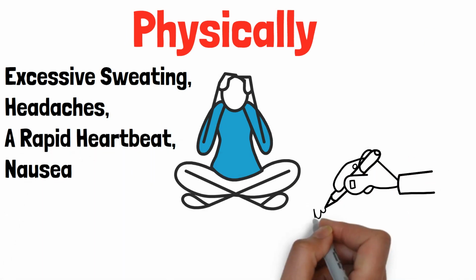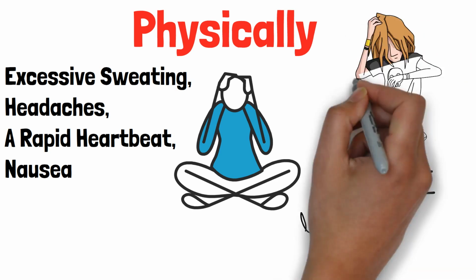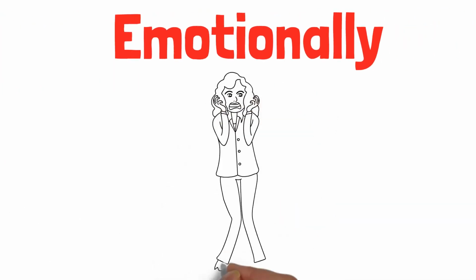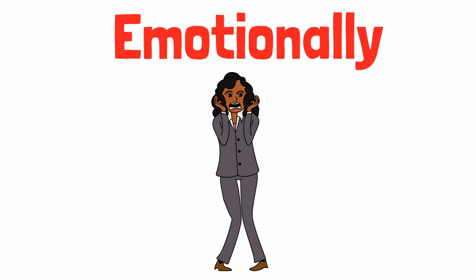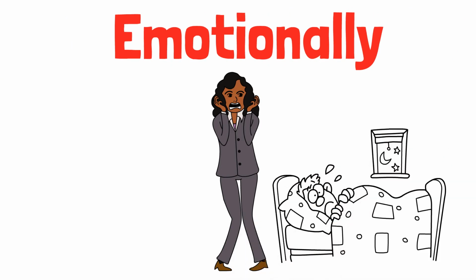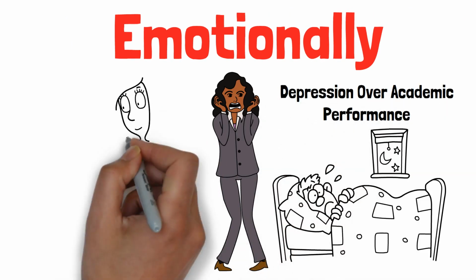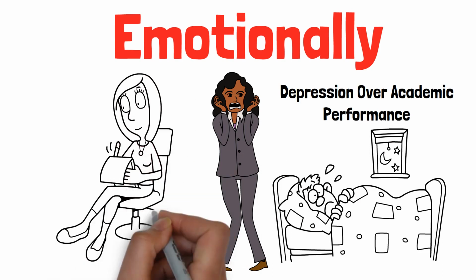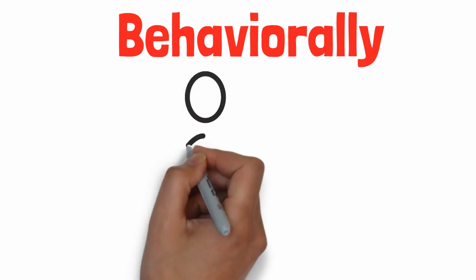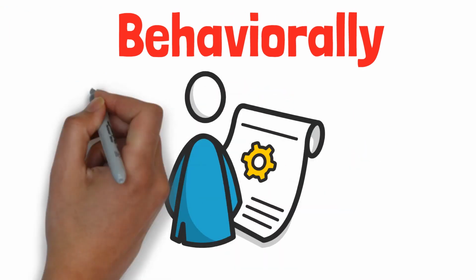Such symptoms can disrupt a student's ability to focus and perform well during exams, as the body's fight-or-flight response kicks in. Emotional symptoms include intense feelings of dread about the upcoming test, panic attacks that can feel paralyzing, and in some cases, deep and persistent sadness or depression over academic performance. These emotional responses can cloud judgment, distort thinking, and make it difficult to approach the test with the necessary calm and rational mindset.